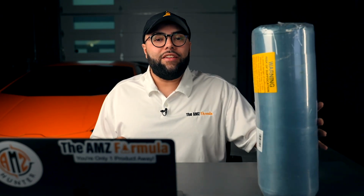This is a wedge pillow, and I did not even know that these things existed, but they help with things from anti-snoring to acid reflux, and for people who had surgeries or have bone problems in general. So I didn't know this was such a big market, but they're absolutely crushing it.